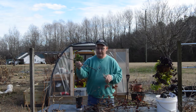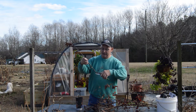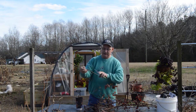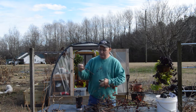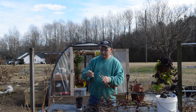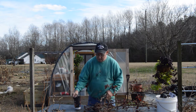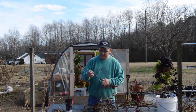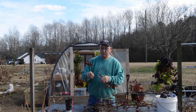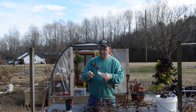And what I'm doing is, I find a node and then I'm cutting at a 45-degree angle here to give us a lot of surface area for the roots to grow. Alright. And I'm just going to place them in water, let them hydrate there while I'm cutting up all of these. It'll also moisten the end so we can dip it in our rooting hormone.